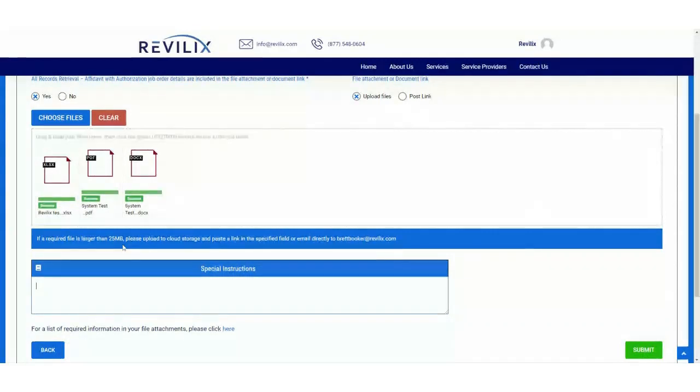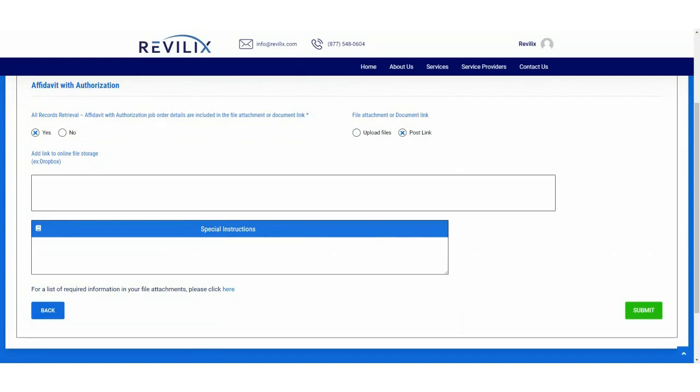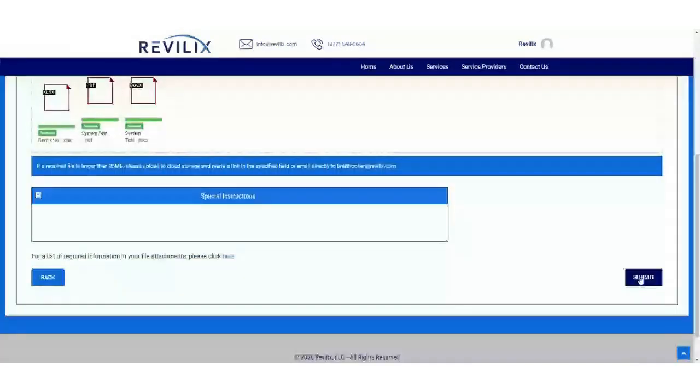Also, we've found that many systems have limitations of 25 megs for file attachments. So if you have something, let's say it's a video file and it's much larger than 25 meg, you can post it as a link, meaning if you've got cloud storage, Dropbox, Box, Google Drive, OneDrive, or some internal server that you share files on, you can certainly put a link in here. And just make sure that you are giving permission to the person who's going to be receiving this file to be able to go get it, or else they can't see it. Well, we're going to stick with uploading files, and we'll then click the submit button.